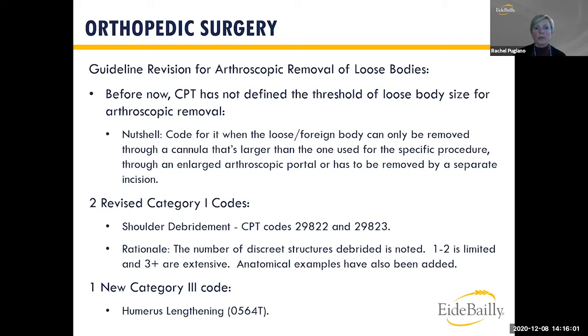So this would be a good conversation to have with your surgeons to make sure that they're putting this documentation into the OR record so that you can code for that. They also provided some additional information for the shoulder debridement codes, 29822 and 29823. And they've basically defined that there's the number of discrete structures being debrided. So 1 to 2 is a limited and 3 or more is extensive. And they also provide some examples in that section of CPT. And again, this could be a good conversation with your surgeons to ensure that you have the detailed information in the OR report so that you can code for this. And there is a new category 3 code for humerus lengthening as well.